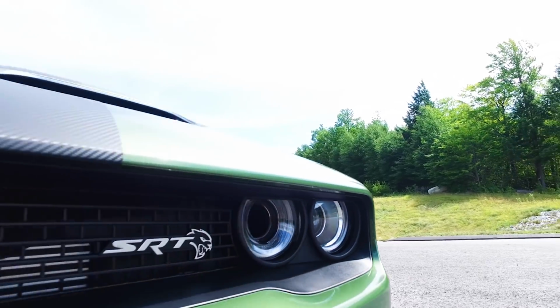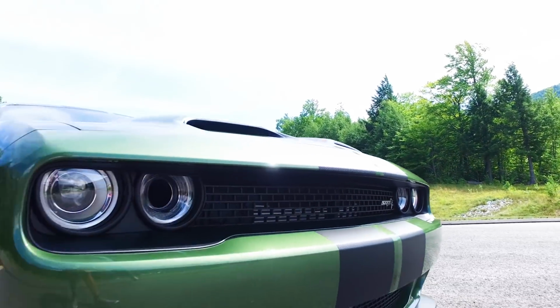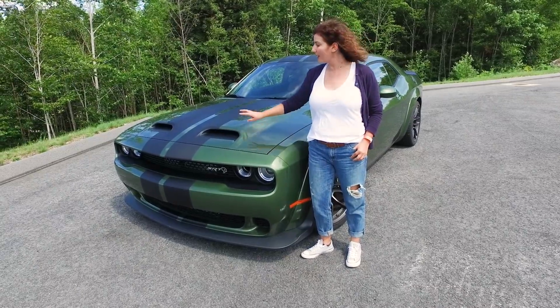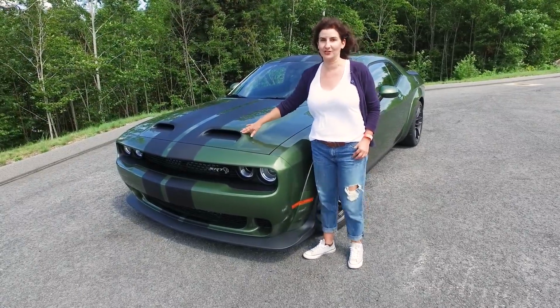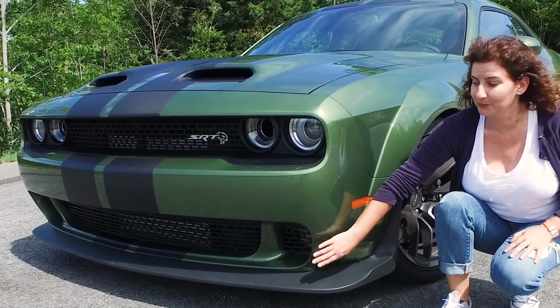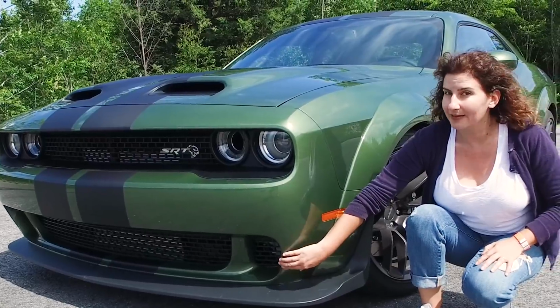It's sort of a spot-the-differences game when you're looking at a Hellcat and the Hellcat Redeye. It's not the hood. This dual snorkel hood is on the Redeye and it's on the Hellcat, and it is fully functional. There's a new vent down here for the brakes. When you go more than 200 miles an hour, you really need to keep those things cool. But the Hellcat gets that as well.